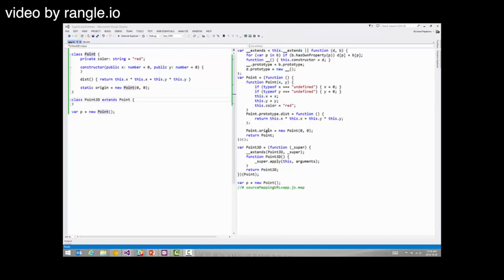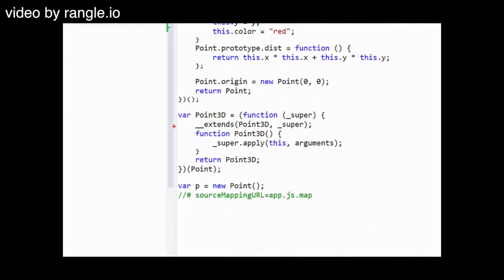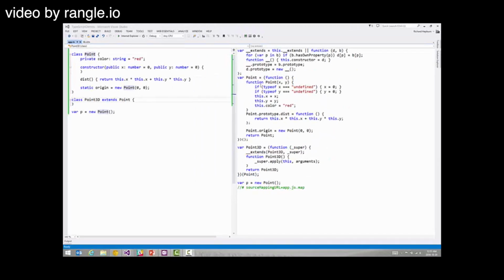Let's just zoom in here a little bit on the new class that it created. So it created another function closure here, and then it immediately invokes it, passing in Point, which comes into this function closure as _super. And then you'll notice here that we have this __extends, and then it passes in _super. Now, this __extends is actually a function that's been added by TypeScript, and this is actually the only point that TypeScript ever injects a helper function. And this helper function is needed to help set up the prototype chain and copy all of the static properties from one constructor object here over to the other.